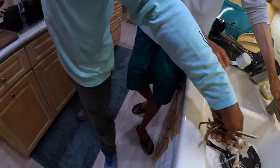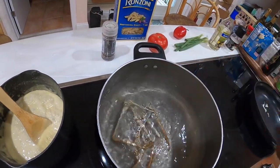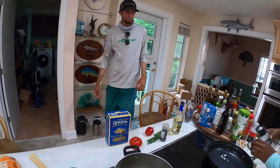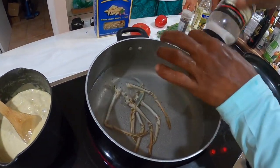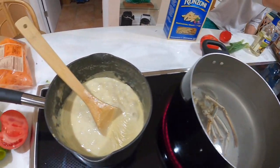So we're going to drop some of the legs in the water for the pasta. Right here is where the pasta is gonna cook. Drop some legs in there, get some flavor into the water. A little bit of salt, a little pepper. We'll put some lobster legs in there, flavor them up.